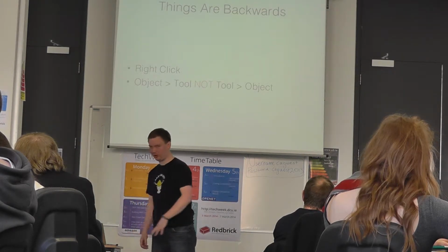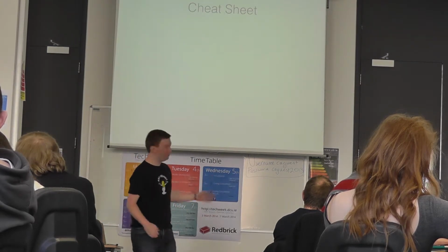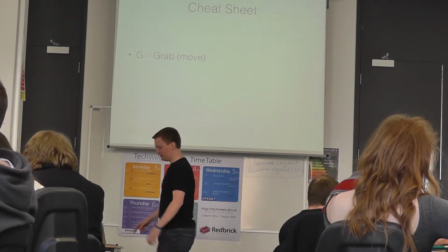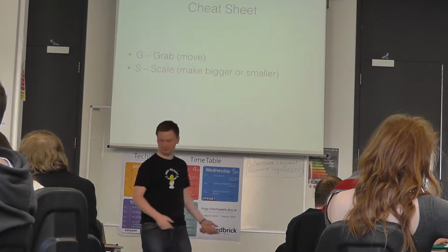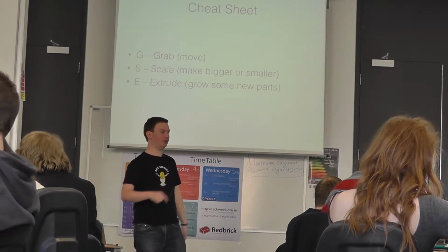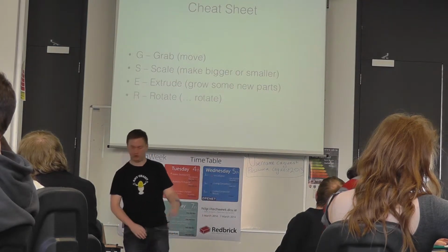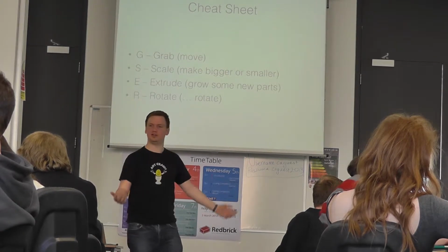So I'm going to teach you a couple of keyboard shortcuts today. I don't want to blow your mind or anything, but I'm going to do a little cheat sheet here. We're going to have G, which grabs things, and with grab you can move it. You'll have S for scale, so you can make things bigger or smaller. E will extrude. You won't actually be able to use that now, but I'll explain what that does in a bit. It's kind of grow extra bits out of your mesh. And then R for rotate, which you can try now. That just rotates. That makes sense, right?